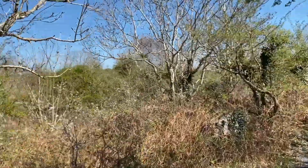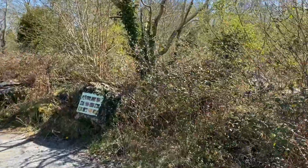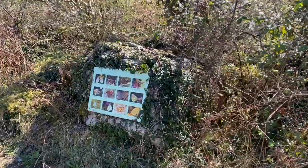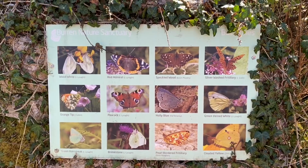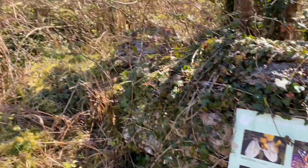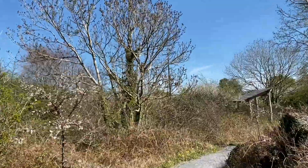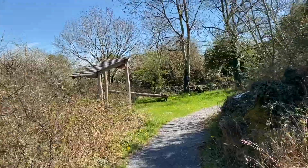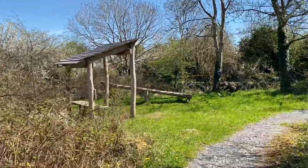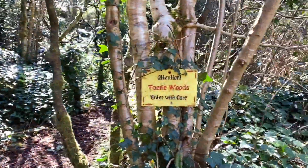I'm going towards the hazel woodland. And you can see some of the butterflies that are out at the moment, the brimstone, and the wood white so far in April. The next shelter before we get to the hazel woodland is the seesaw shelter, so you can have a rest here or have a go on the seesaw. I'm going to try and do a time-lapse video of the fairy woodland.